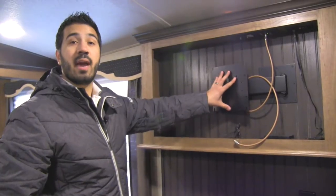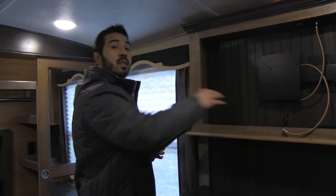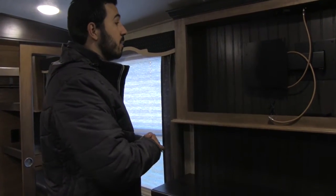Now again, the TV has been removed, but you will have a TV that comes with it. This unit comes with a TV in the bedroom as well as your main living area. But that way, if you do want to watch a movie or maybe a TV show before you go to bed, you can certainly be able to do that.